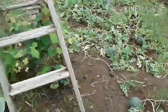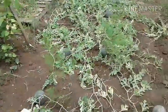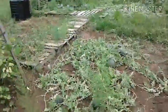My boyfriend's grapes, his grapevine, I don't really know. That's supposed to be his project, but of course it ends up being mine because it's my garden.